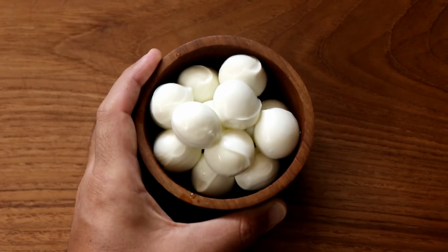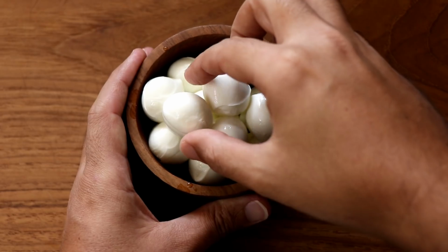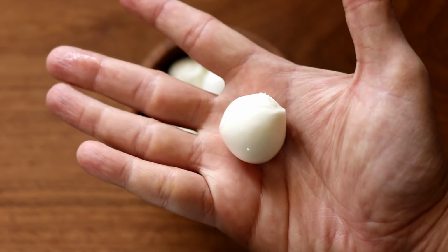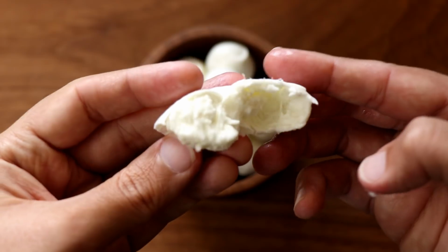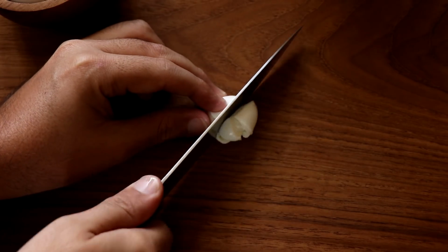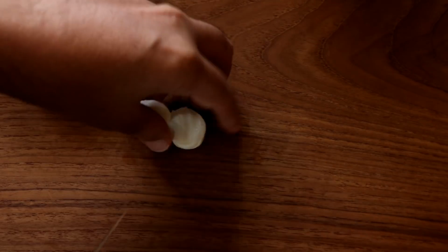So for my version of the caprese, we are going to be using a cheese called bocconcini, which is basically like a bite-sized buffalo mozzarella ball. And bocconcini is really delicious, but if you can't find it where you live, you can always just use fresh buffalo mozzarella. So I'm just going to take my bocconcini and I'm going to slice it into 2 halves. So cut it right down the middle. This is just going to make the salad much easier to eat and way more presentable. So cut that cheese and set it aside.